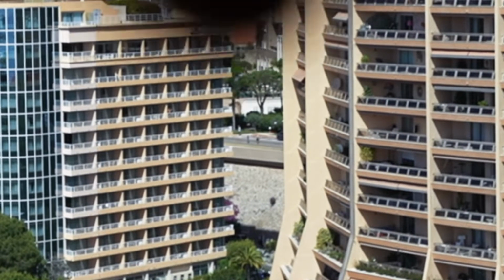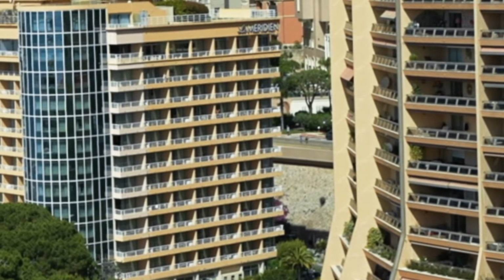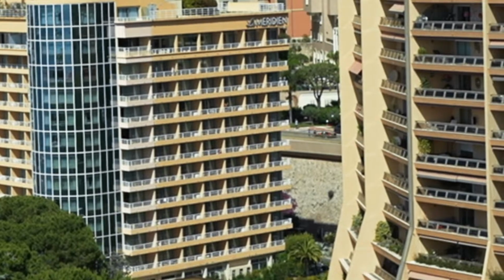It's 10 a.m. right now and you can already see and hear all the Formula One race cars. Let me show you. So right over there in the corner, you can see the race cars cruising along.